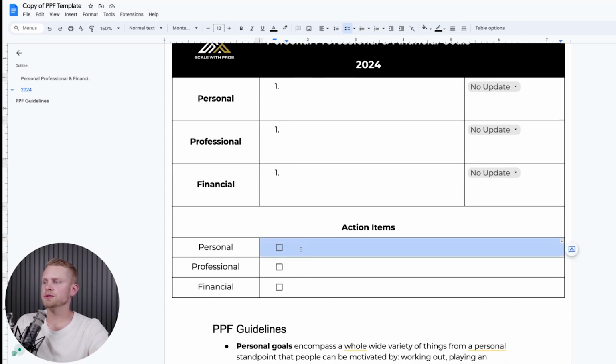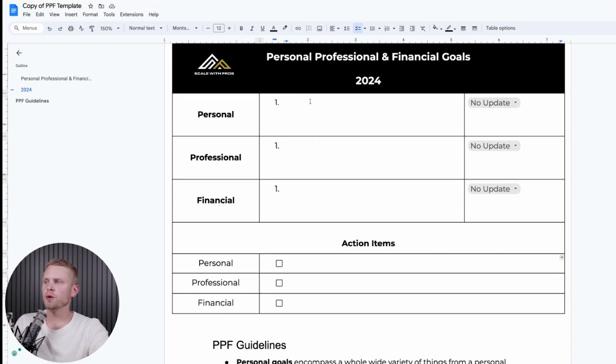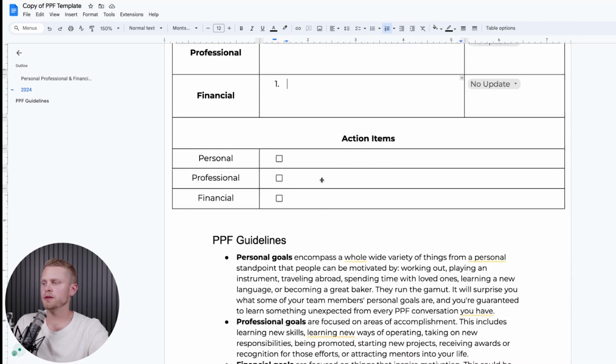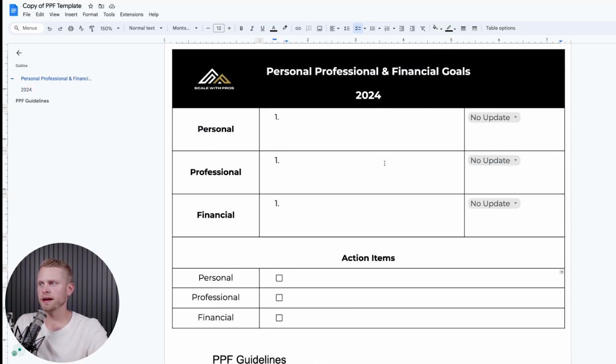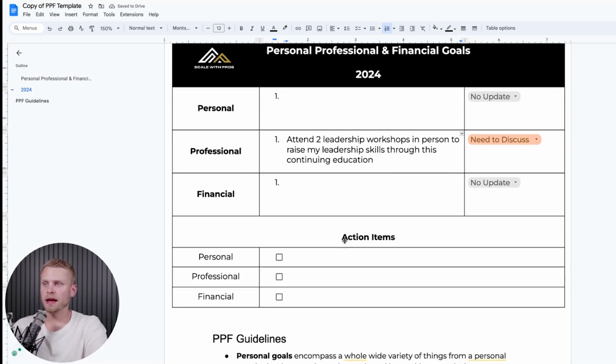And really, when it comes to action items here on personal, professional, financial, the goal should be clearly written in this section under what the goal is, specifically using the SMART framework, which we'll get into in a moment. Action items are like this: let's say I'm meeting with a team member and they pull up their personal, professional, financial goals we need to discuss. Let's say that within the year, their goal is to attend 2 leadership workshops in person to raise their leadership skills through continuing education. I'm meeting with them, there are only 3 or 4 months left in the year, and they haven't attended one yet.